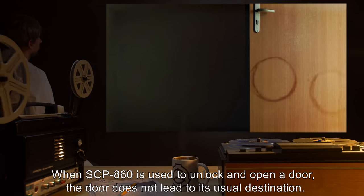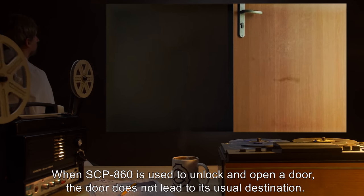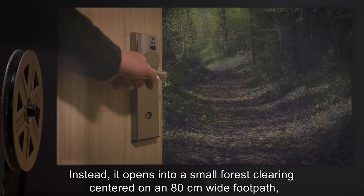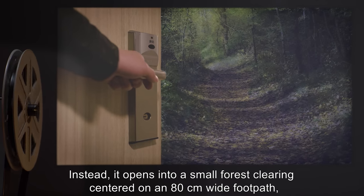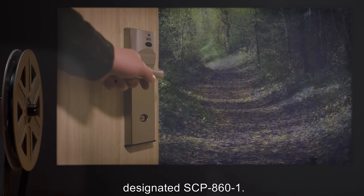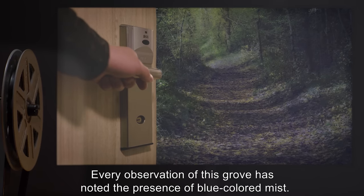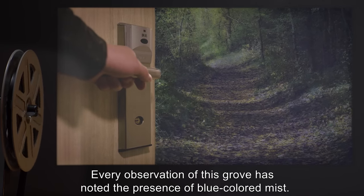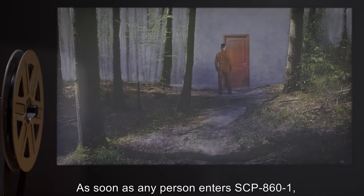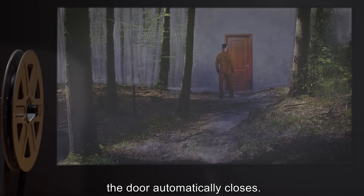When SCP-860 is used to unlock and open a door, the door does not lead to its usual destination. Instead, it opens into a small forest clearing centered on an 80-centimeter-wide footpath, designated SCP-861. Every observation of this grove has noted the presence of blue-colored mist. As soon as any person enters SCP-861, the door automatically closes.